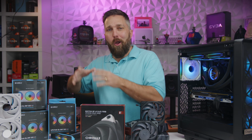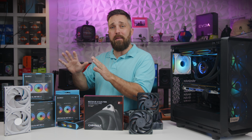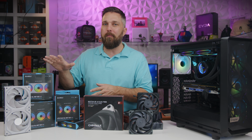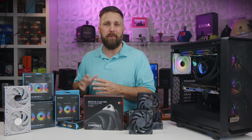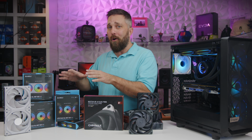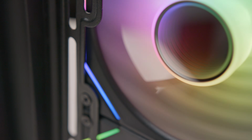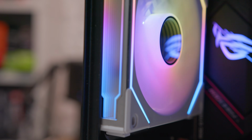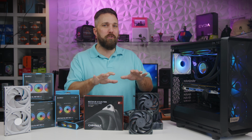Let's just get right into this and introduce the competitors in this battle of the fans. In the RGB corner, representing blindingly colorful PC builds, are the Lian Li Uni fans. These have arguably been the hottest selling PC fans since their introduction a couple of years ago. And these are the newest version, the SL-INF, featuring the infinity mirror RGB effect on the hub and sides of the fan.